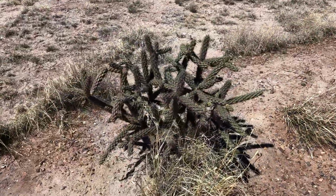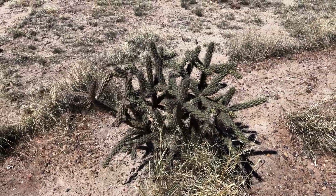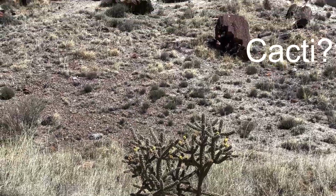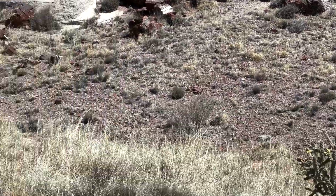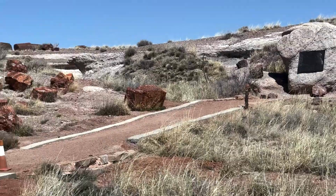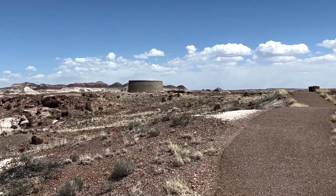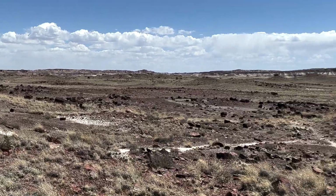Here's a funny looking cactus. I would not want to tangle with that guy. There's another one of those cactus. This one has some blooming yellow flowers on it. Really pretty. And petrified logs above. Just look at all the petrified wood out here.